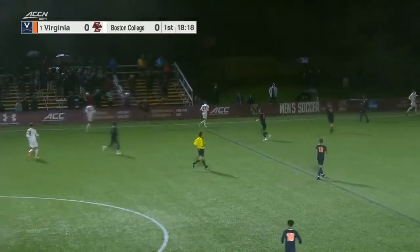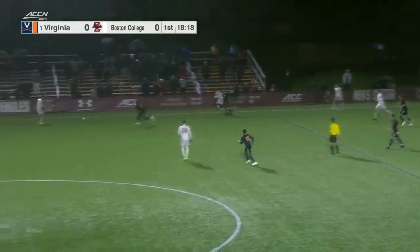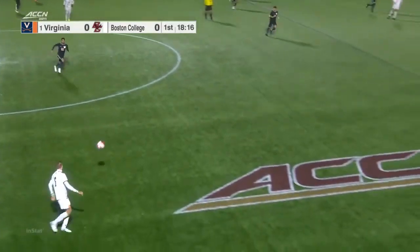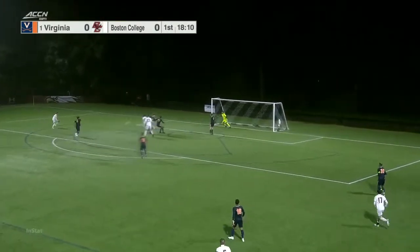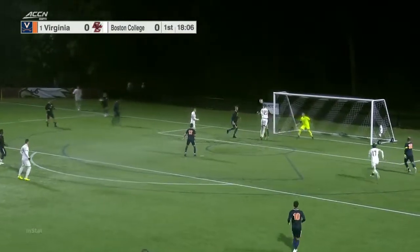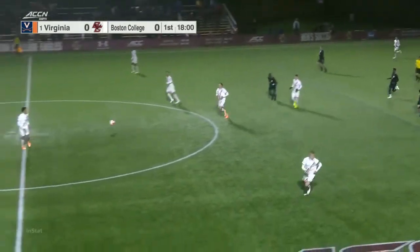Good ball forward from Tyshawn Rose. Forces it to be played out of play by the Cavalier defense. And Aaron James collapsing back. Neither side has made a substitute yet as we continue to play on here in the 27th minute. First time Boston College has gotten the ball into the box today. Serve back towards Sigurdsson and headed away by Ueland. Well, he's their best target right there in front of the net.